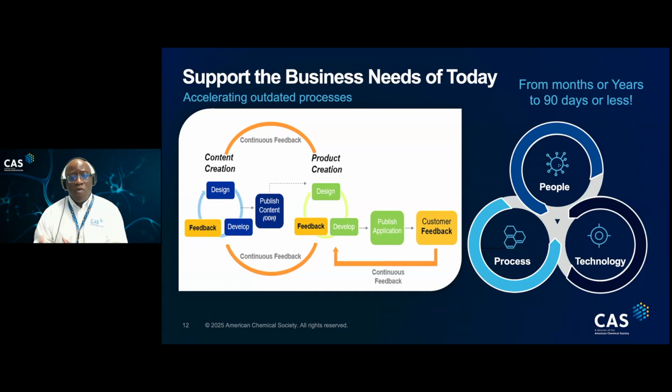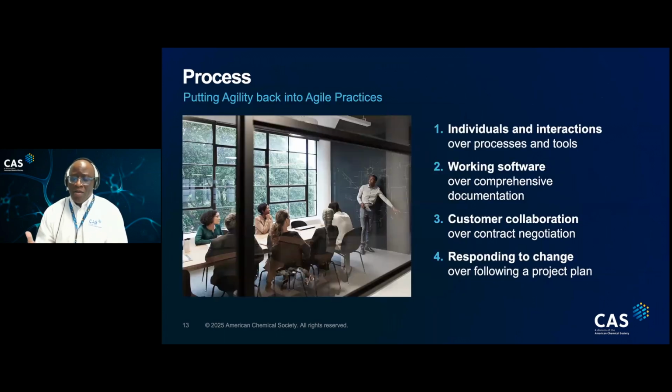We talked about people, process, and technology. Well, talking a little bit about process. One of the things we found out that we had to do was put agility back into our agile practices. This might be something that you face as a company. I'll go through this quickly.